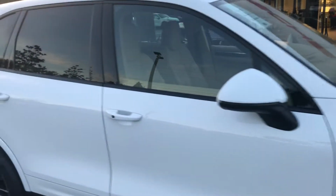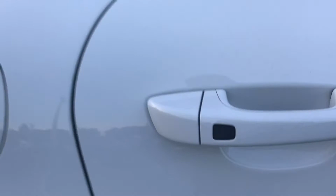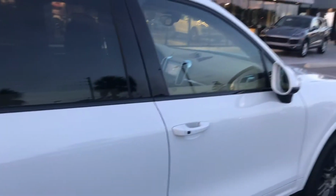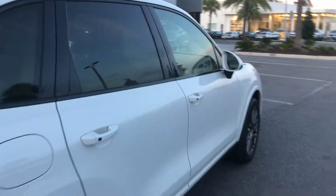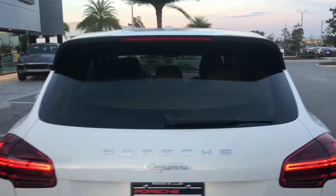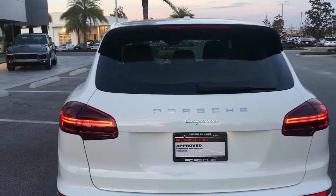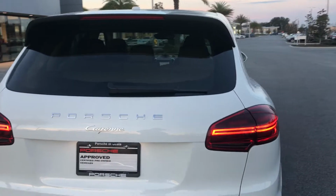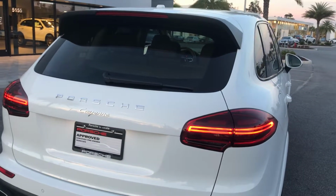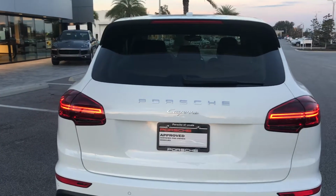This vehicle does have the entry and drive, so you have these black squares on all four doors. So with that, if you put your hand inside the door handle, the doors won't lock. When you touch the black square, the doors will lock. With the entry and drive, you get a key that stays in the ignition. You also get an additional button, which I'll show you in a second, on the tailgate, so that you can close and lock the car at the same time.